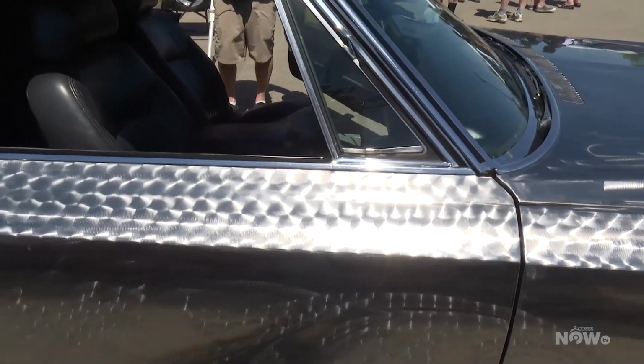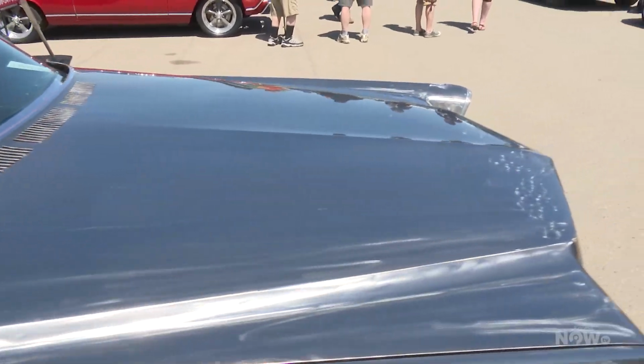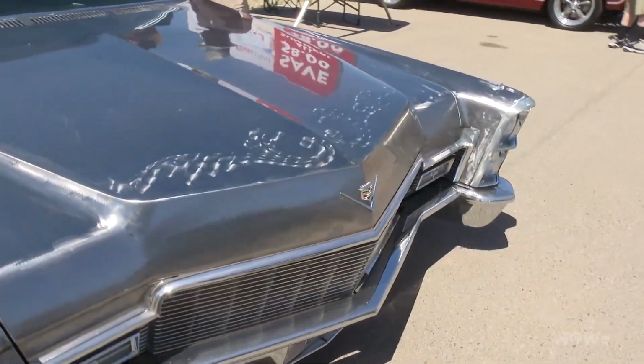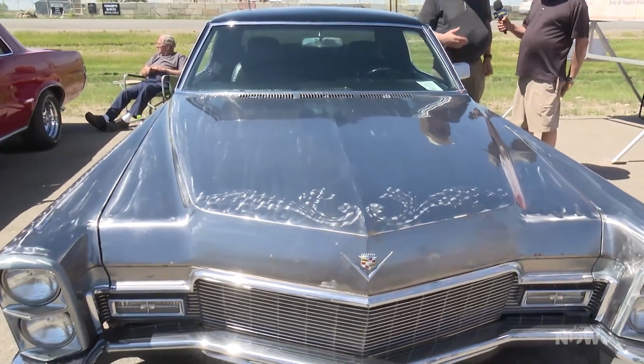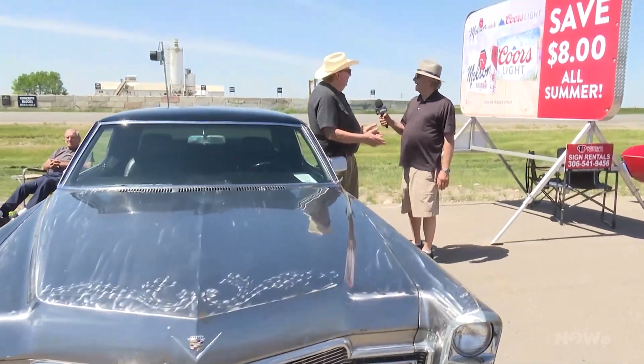Oh man, beautiful car. Beautiful car. It's absolutely beautiful, a joy to ride. Is this a Coupe de Ville? This is the Coupe de Ville, yes. Coupe de Ville two-door hardtop. I think the biggest kick out of it is when my wife and I drive around in it. She's always pointing out the people that are sitting there and they've got their mouth dropped as the car drives by.